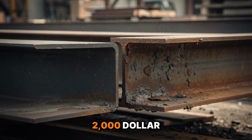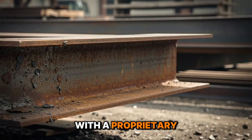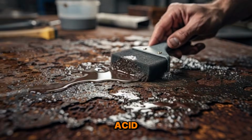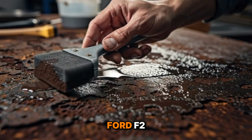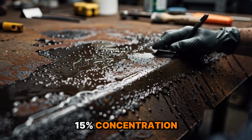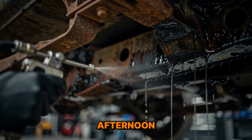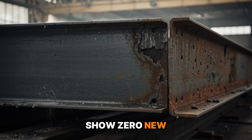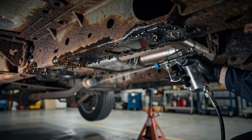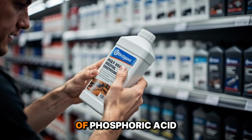Compare that to an $800 to $2,000 professional rust remediation service, performing the same molecular reaction, with a proprietary label and a longer invoice. A retired mechanic in Billings, Montana, applied phosphoric acid to the undercarriage of a 1987 Ford F250 in 2014. 2 quarts of OSPHO diluted to 15% concentration, $12 in materials. He treated the frame rails, cross members, and suspension mounts in a single afternoon. 10 years later, the treated surfaces show zero new corrosion. The untreated areas on the same truck are perforated with rust holes you can push a finger through. Same truck, same decade of Montana winters and road salt. The only difference was $12 of phosphoric acid.